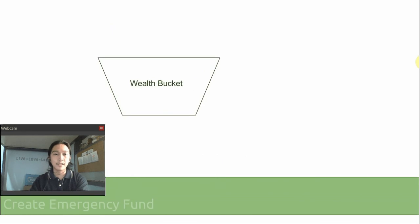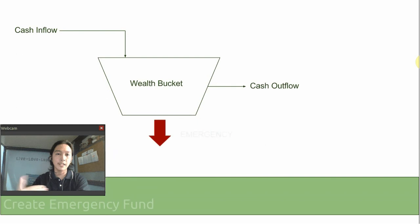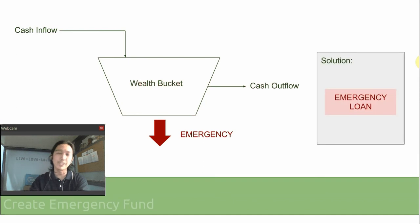And to start, in a cash flow diagram, okay, that's cash flow going in and cash flow going out. So for us to have financial stability, the cash inflow should be equivalent to the cash outflow, or better yet, the cash inflow should be greater than the cash outflow. However, what if there's a leak in our wealth bucket? There's an emergency. So, the usual solution for most Filipinos is this one. They go into emergency loans. Okay? So, an emergency loan is a temporary solution for this one.